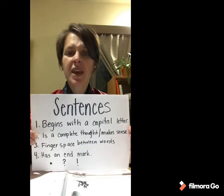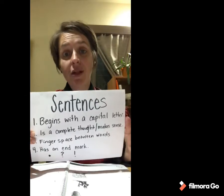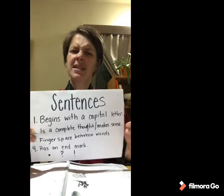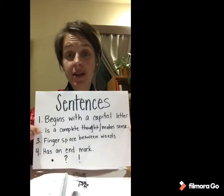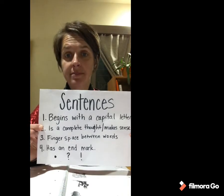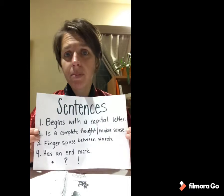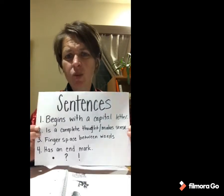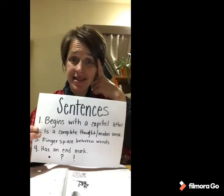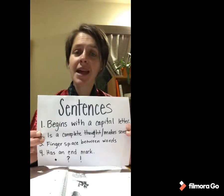Rule number 2 is every sentence needs to be a complete thought. It needs to make sense as well. If you hear it and you're like, that's kind of confusing, then it's not a complete sentence. Like this. Outside. I can say that word. It's a good word, but it doesn't tell me anything. It just is a word. But a sentence is a group of words that make sense. So I can say, I want to go outside. And that's a complete sentence.